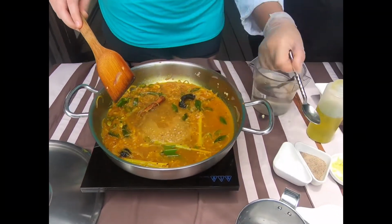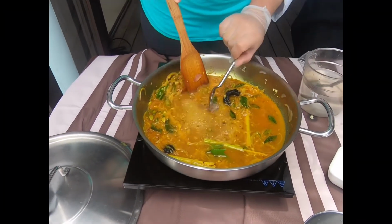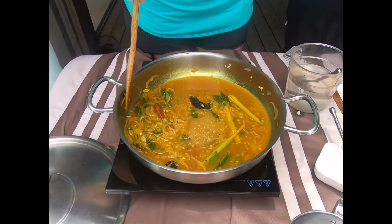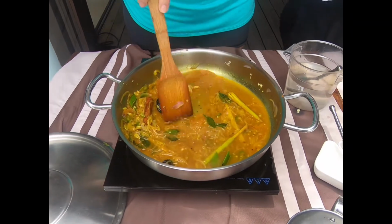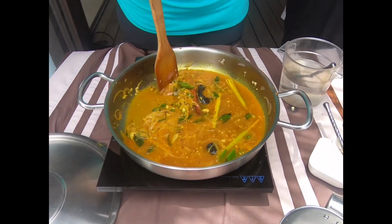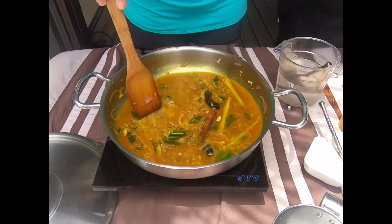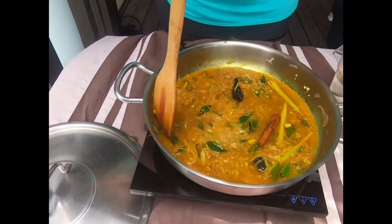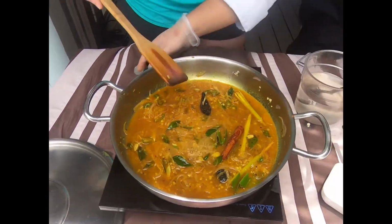So this is a very quick, easy dish. I mean, the ingredients are a lot, right? When you look at it, it seems like too many ingredients, but when you cook it, it's just cut and then very easy. And then I will add some fish.